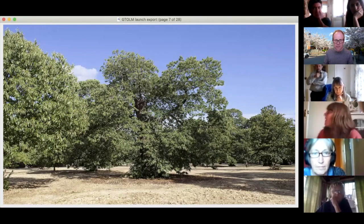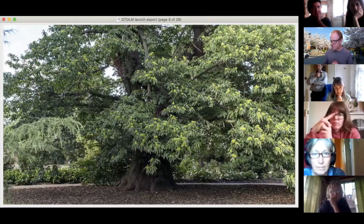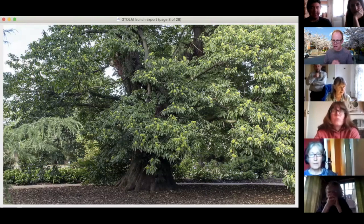And the next tree, which is coming up on your screen, is the tree that we actually chose. So this is the great tree that we selected for Greenwich Park. It's in the flower garden, which is in the southeast corner of Greenwich Park. It's the same tree which is an official Great Tree of London. I should say something about the official great trees as well.